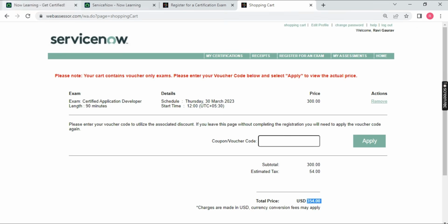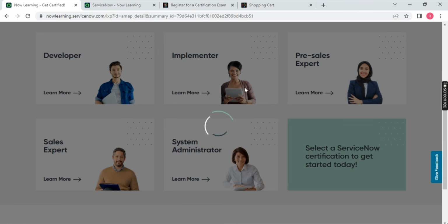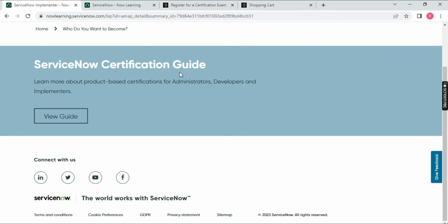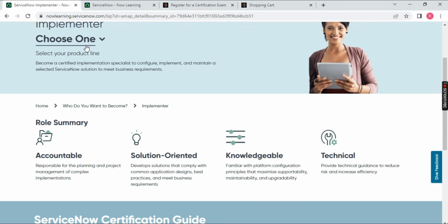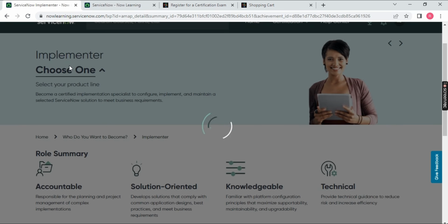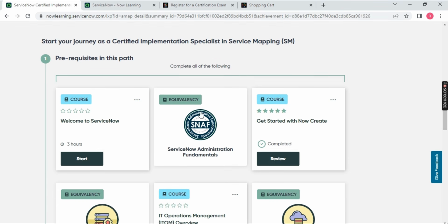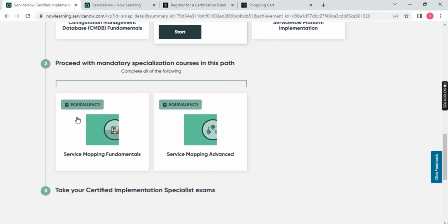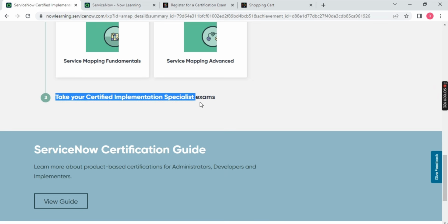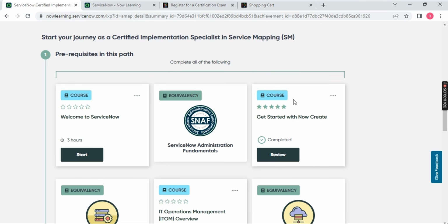If I take you back to my Now Learning portal, for example, there's an option called implementer. Click here. Once you click on this implementer, you will get this option on the top. Choose any one of these. Let's choose service mapping, for example. Once you choose service mapping, your path will be displayed over here. You can see this is the list of the path. Complete all of the following. You will be doing these fundamentals and then take your certification. Once you complete this path, you will be able to get the certification in ServiceNow.